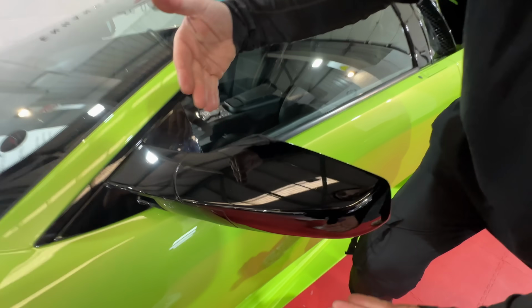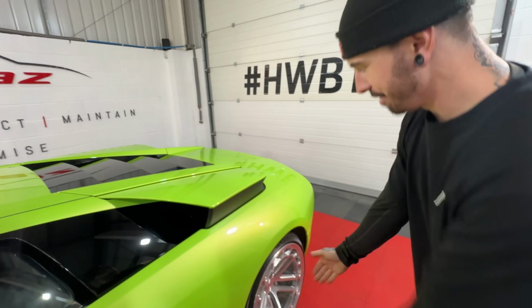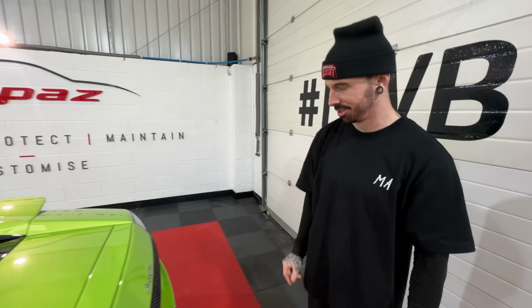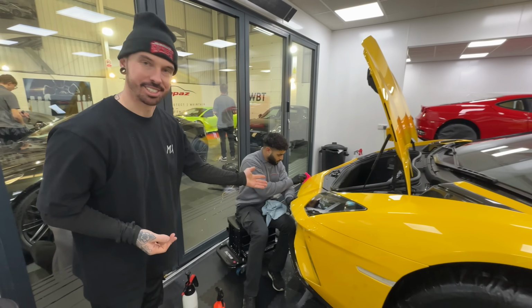Black PPF on the wing mirrors. All this has been gloss PPF. Sensational. So everything now is covered by a plastic film. It looks absolutely unreal. It looks like it's been painted again, but way glossier. So this is exactly what we're doing.